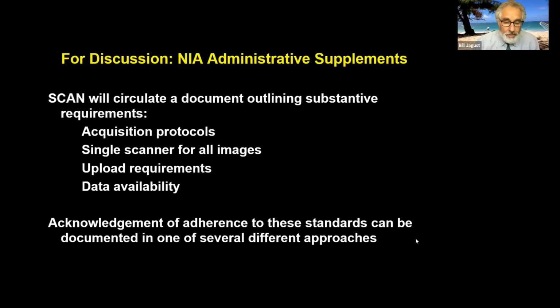One of the requirements is that you're going to have to use a single scanner for all images, whether that's an MR scanner or a PET scanner. You're going to have to pick that scanner and stick with it for all of SCAN or all of your ADRC. And I know that could be an issue we can discuss. You have to agree to the requirements for uploading images, which aren't really going to be that cumbersome, and making the data available. So that's really the core of what we want from the centers, and what obviously we have to have from the centers in order to make this program work.